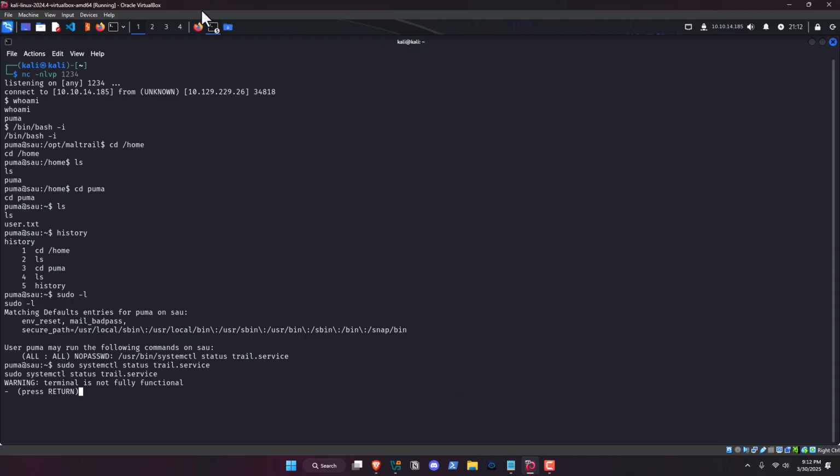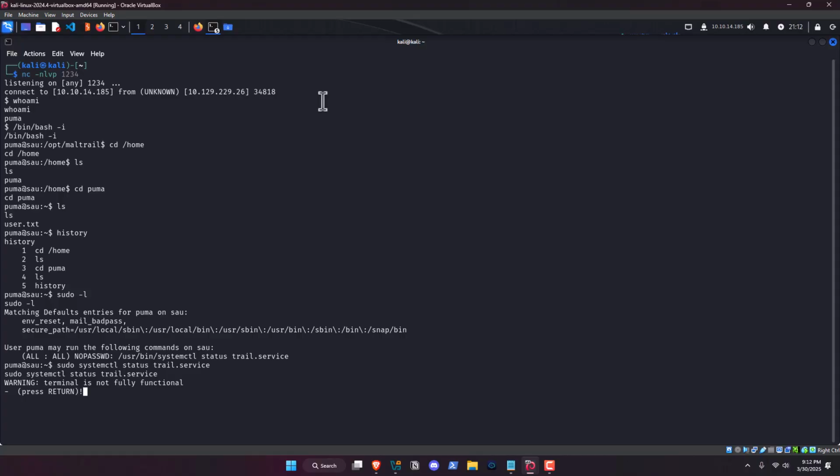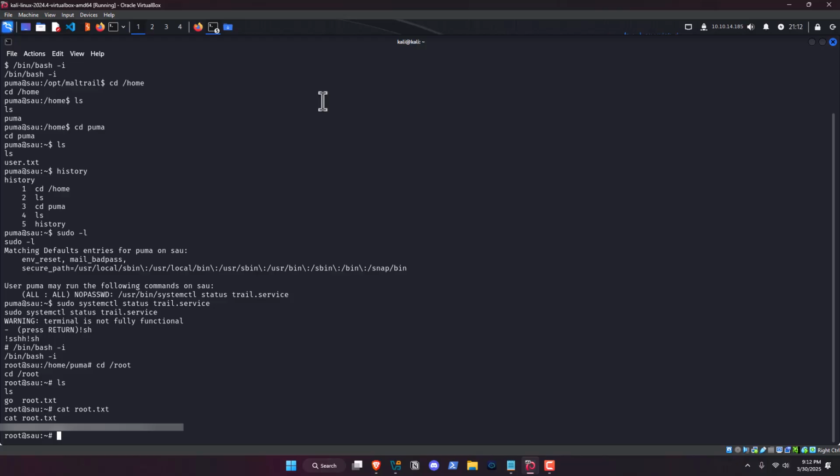So now we just do the second part of this, which is the exclamation point sh, okay? So if we go exclamation point sh, we have root. So now we do /bin/bash -p -i, and we can see that we are root at the machine. So we'll go cd /root, and then we'll do an ls, and then we'll do cat root.txt. There's the flag, and I'll make sure that gets blurred out. And that's how we exploited this box.